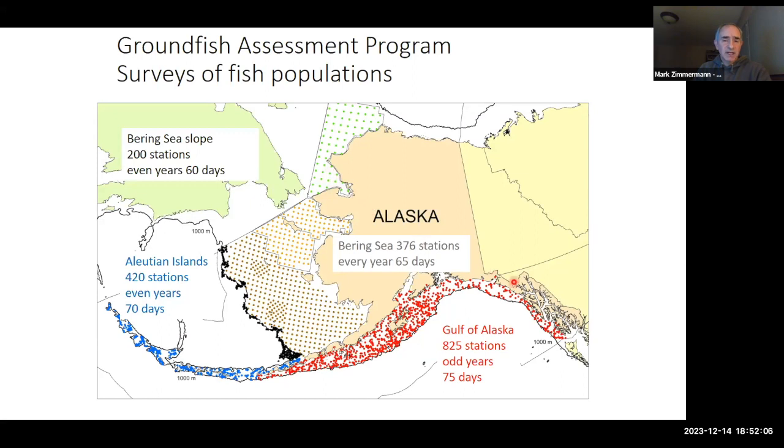And over the years, I've done about 50 cruises, and I can say I have fished at or near every red dot in the Gulf out to the Aleutians, every blue dot in the Aleutians out to Stalemate Bank and the Russian border. I've done the Bering Sea Slope Survey all the way up to the Russian border and just the central part of the Bering Sea. And I've never been north of St. Matthew and Nunivak. So I've never actually been to the Bering Strait.